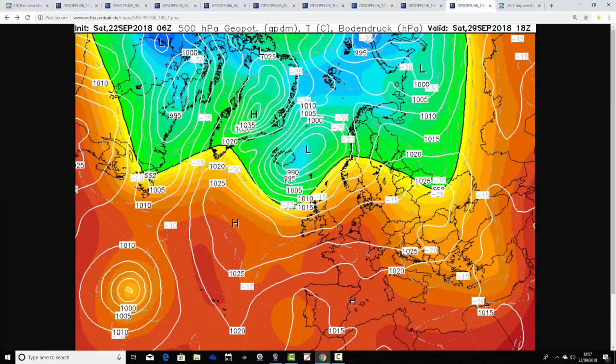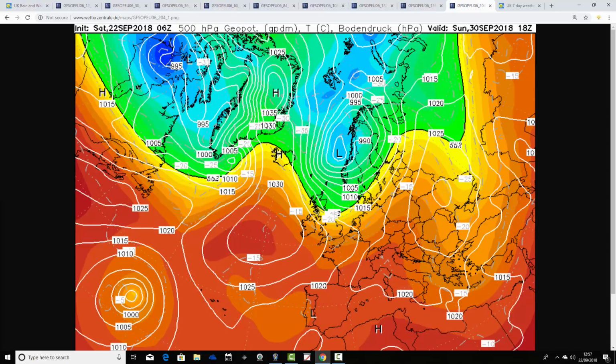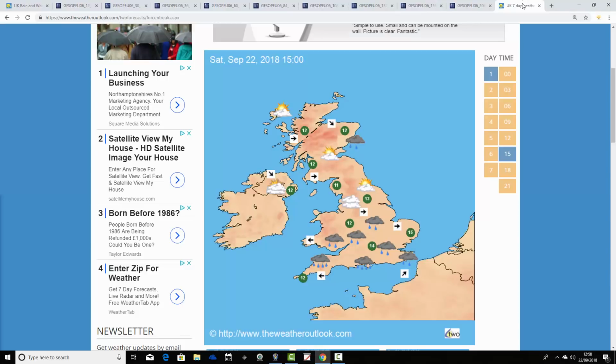Into next weekend, Saturday gives us a mainly dry day, but low pressure gives cloud and rain up to the north and west. And then on Sunday, we might find the winds turning into the north. So after near normal temperatures on Saturday and a lot of dry weather, we could turn things colder on Sunday, maybe with some northerly winds and possibly some wintry showers for northern parts of Scotland as we go into the start of October. Finally, just having a look at charts for weather outlook.